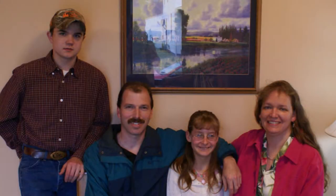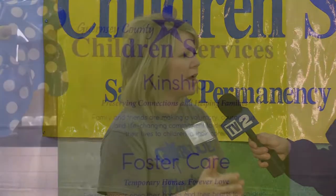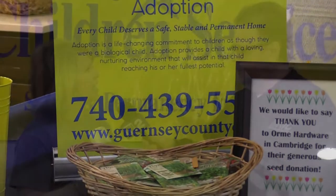Yes, yes. Okay. Guernsey County Children's Services, let's talk about kinship. What is kinship? So kinship is where not every child that we engage with has to come into care. We automatically will look for family, friends, teachers, preachers, anybody that would be able to provide that child a safe, loving environment, because we want that child to try to stay with their own routines and their own environment as much as possible. So kinship, we will look at placing with them to make sure that the child's needs are met.